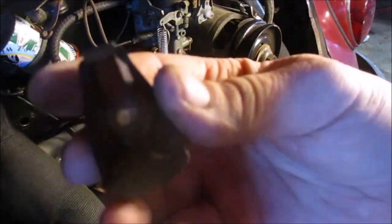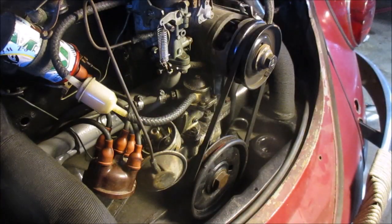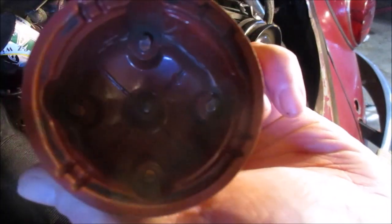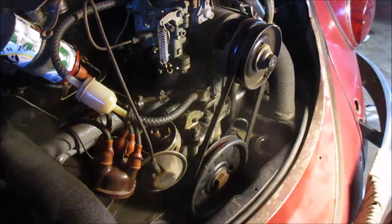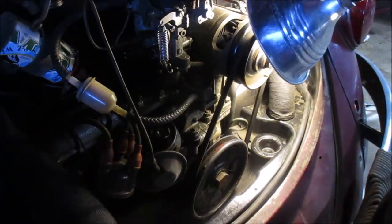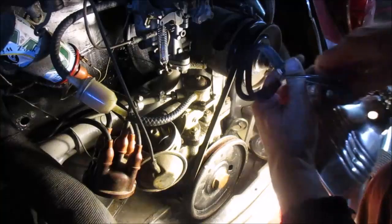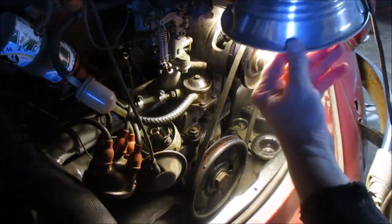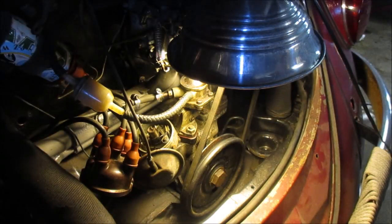Alright, so I got the inside cleaned up here, and this edge cleaned up. And I got my spare cap. I got the inside connections on those all cleaned up. So I'm just going to roll the engine around until I can get a good look at the points. Better put her in neutral before I pull her off the jack.